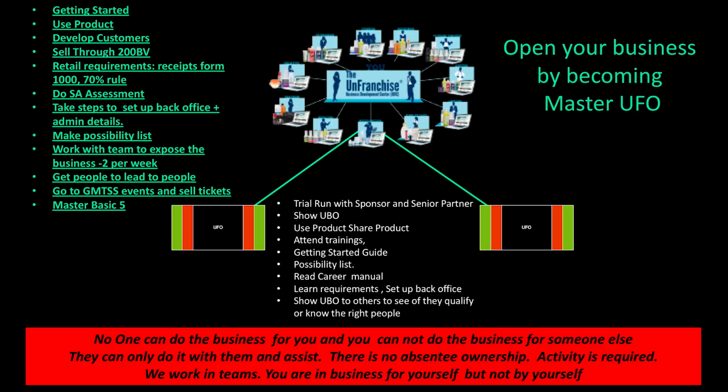Now look, you can make hundreds of thousands of dollars at this business. It's a real business. What is so difficult about that? It's not a game. It's a business. And you didn't have to pay hundreds of thousands of dollars for it. So let's treat it like a real business. No one can do the business for you, and you cannot do the business for someone else. They can only do it with them and assist. We're in business for ourselves, but not by ourselves. There's no absentee ownership. Activity is required.